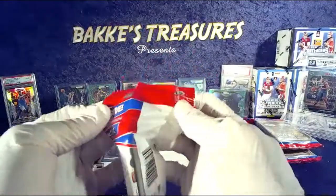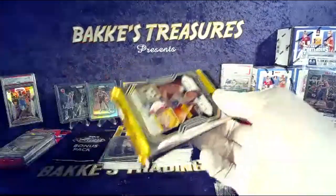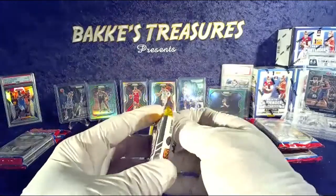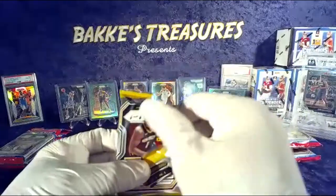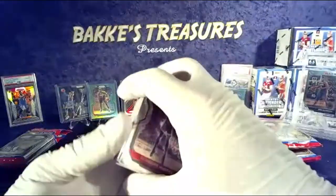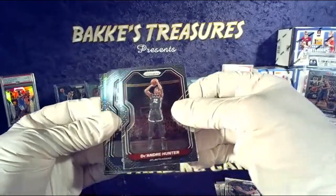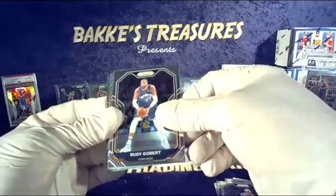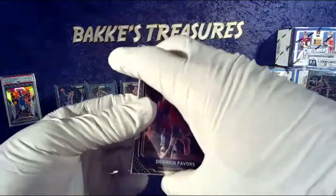Let's go. Silver LaMelo. Hey, now. Let's see if we can pull a base and a red, white, and blue, and a green. Why not? But we got to get Jamie that Wiseman. Come on, Jamie. Let's get it. DeAndre Hunter, Hawks, nice hit. Second year D'Angelo Russell, teals. Gobert, my favorite yogurt. Let's go.